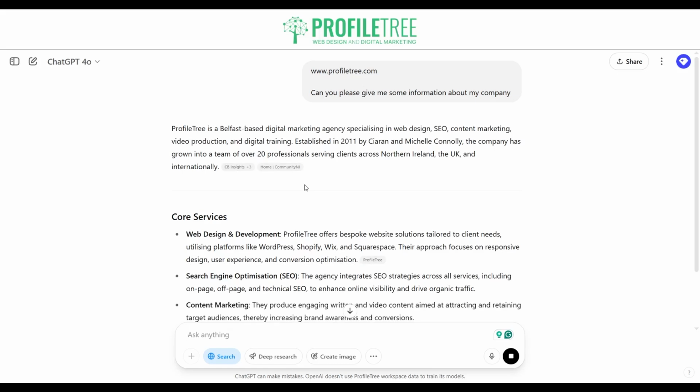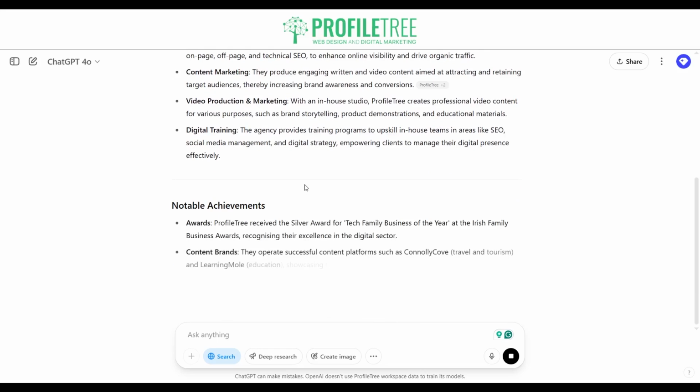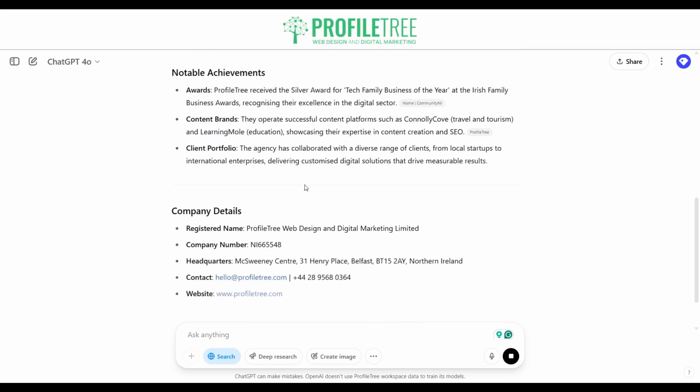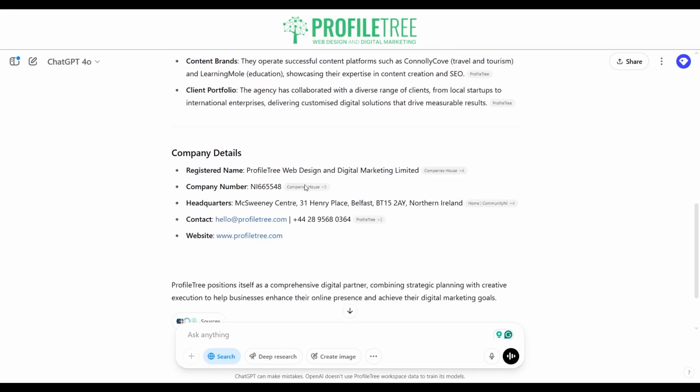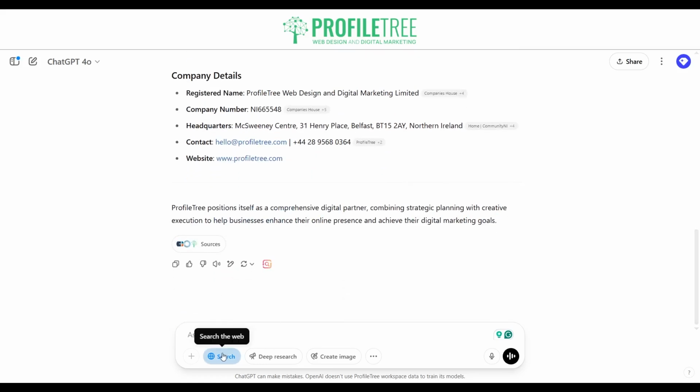Perfect. So it's actually pulled out some sources, which is fantastic. And it's giving us every single bit of information that we need, especially with help for creating blog content or even social media content. So it's even given us some company details, which is great. That's what we need. Okay, perfect. Now what I'm going to do is disable the search function. Now let me show you another way to do this.